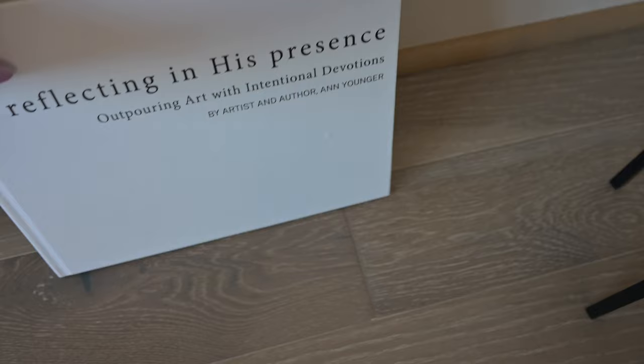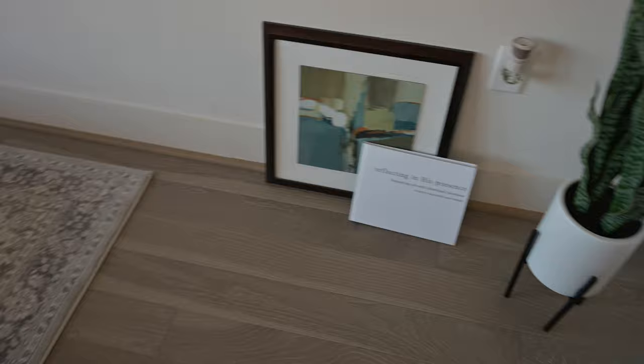Keep that there, and we haven't hung the frame yet, so we just have it there on the floor. And then over here on this side, we have our sofa, which we absolutely love. We can't get enough of it. It's super comfortable, and we just have it with these couple pillows and then the blankets just to add some coziness to it. And then over here we have this rug from IKEA, which is super comfortable.